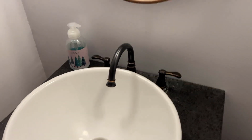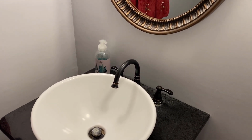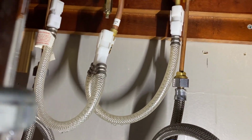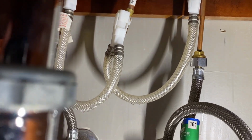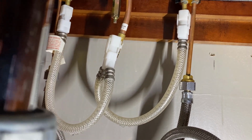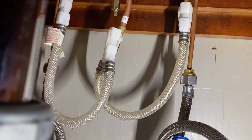And then let's take a look underneath, and I can show you what I'm talking about from the proprietary connector bit. All right, so here we are underneath, and you can see those Delta quick connects. And you can also see some water droplets because I disconnected it already. So what I'm going to do is show you how you can use that Delta quick connect on a faucet that doesn't come from Delta.